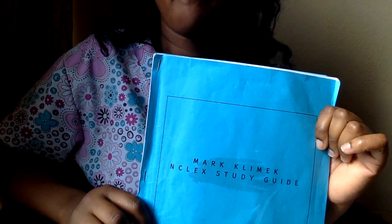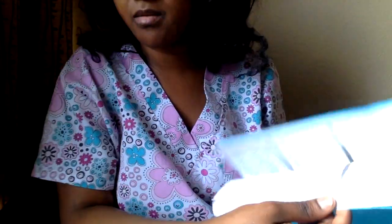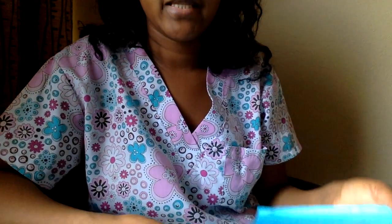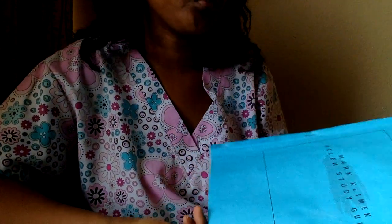For my clinicals, I had the blue book. Let me tell you, I read the book, but I didn't have time to go through every single page, since it has tons of information. So I read some of it, which was very helpful too.